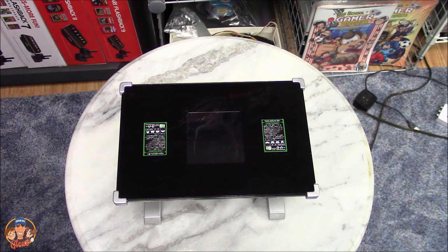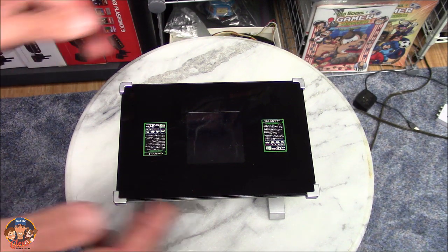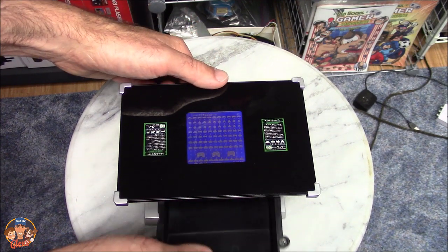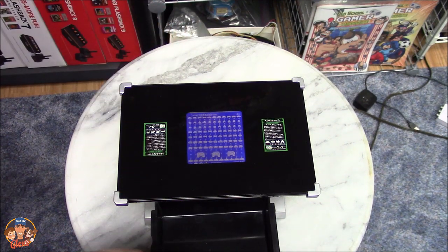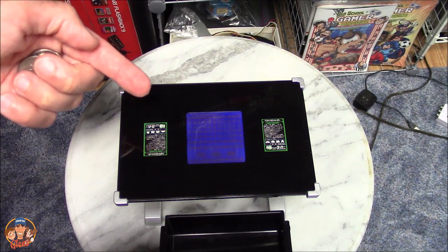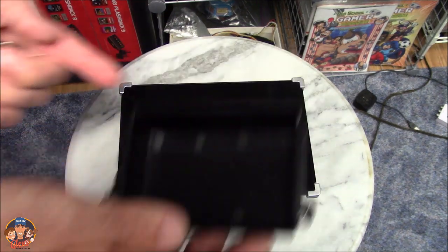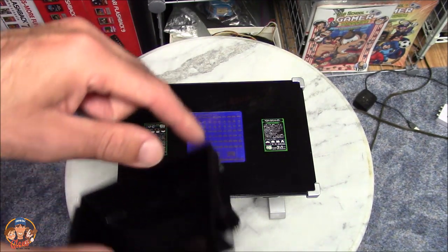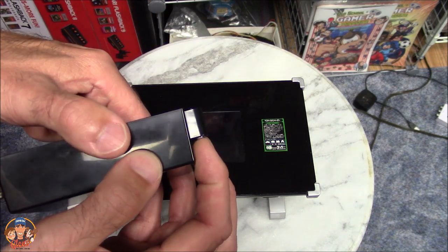Okay, when you don't have instructions, you kind of learn things as you go. One thing I learned is when your machine is on and you open up this coin door, it puts the game in reset mode. So there's no way to cheat and put coins in, I guess, without putting a coin in. You can always get coins out of here to put back in the machine. So that's really silly.